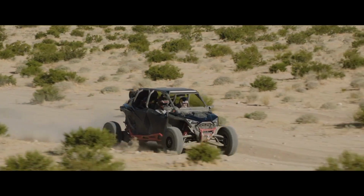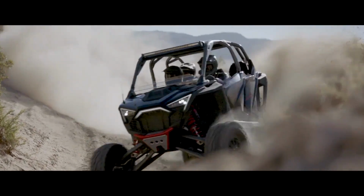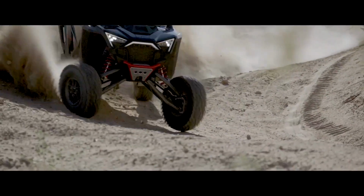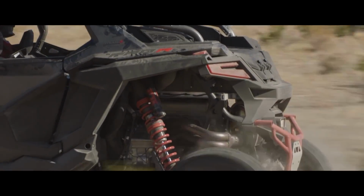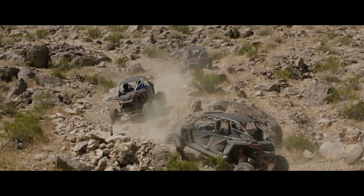Polaris's new Turbo R and Pro R RZR models. The list of little upgrades and new features is a mile long. Today I wanted to give you a higher level overview of the most notable and impressive new specs. We'll bring you a full and more in-depth ride review when we finally get our hands on one of these units.